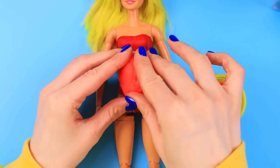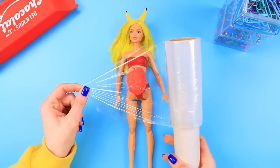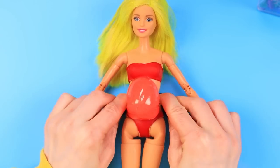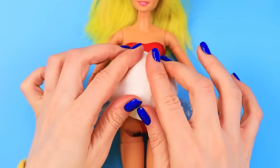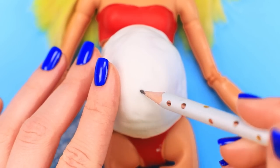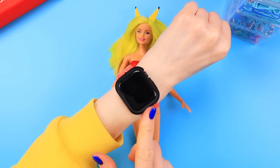We mold everything on the doll's belly and wrap a piece of food wrap around her waist so that there are no wrinkles. At the back, we fix everything to hold it in place. Now take the white plasticine, knead it again, and mold it over the belly. We fix the irregularities and remove extra pieces so that the shape is perfect. And at the end, draw a belly button. Take time for the plasticine to dry.